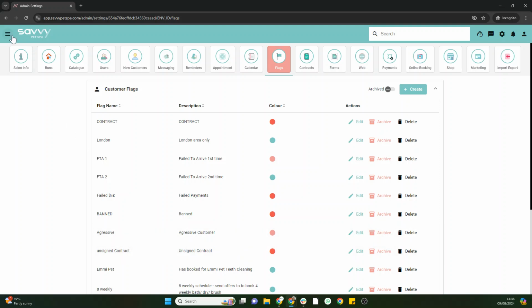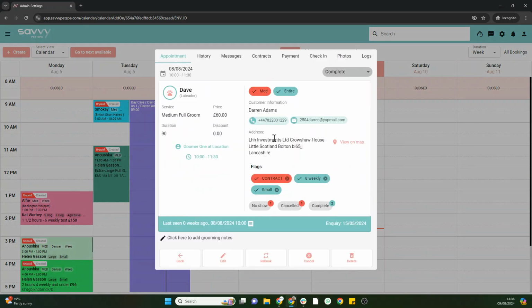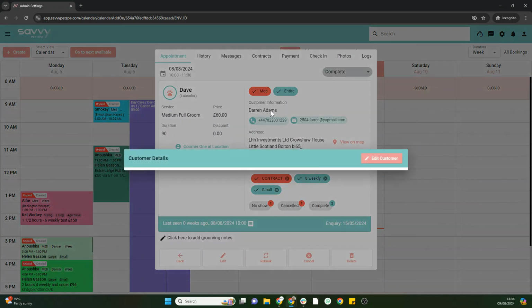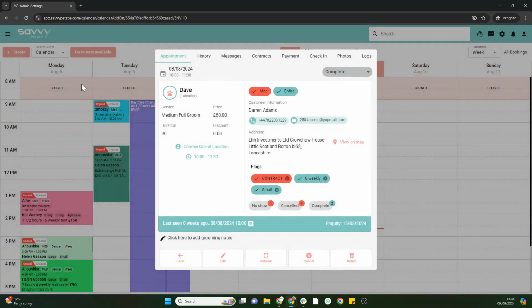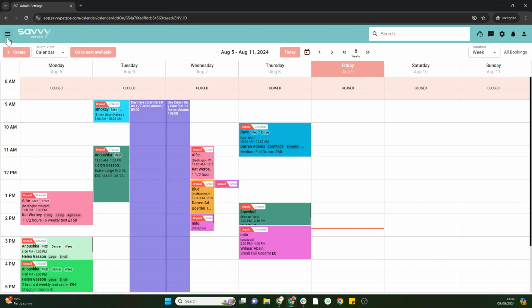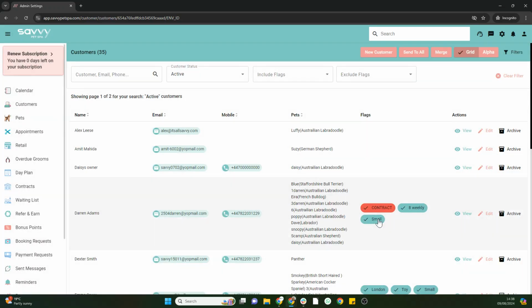Then we can assign it. As you go along, you can assign within their appointments, or we can click into their profile and add a flag. You can see this one's already got 8 weekly and small. Or you can have a look over in your customers list and you can see all of the flags.